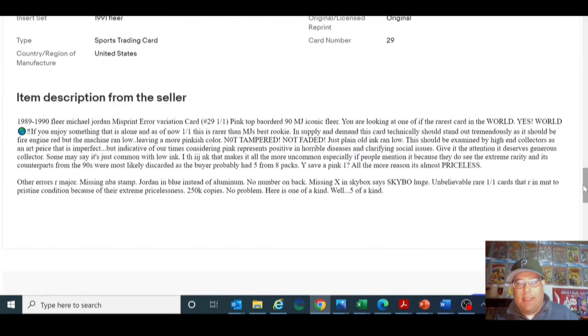Now, let's look at this. Now, it's a pink top, iconic 90 Fleer. Okay. It says 89. Whatever. It's a year. You need to look it up. Okay. Now, it's the rarest card in the world, guys. Okay. It's the rarest card in the world. Yes. Now, it's rarer than any of his rookie cards, and so it should be worth more.